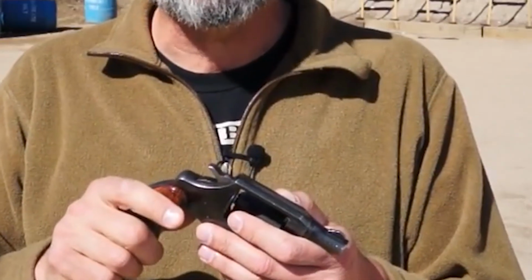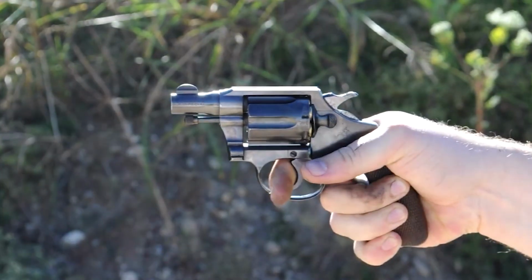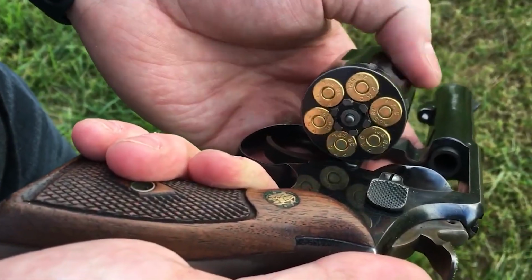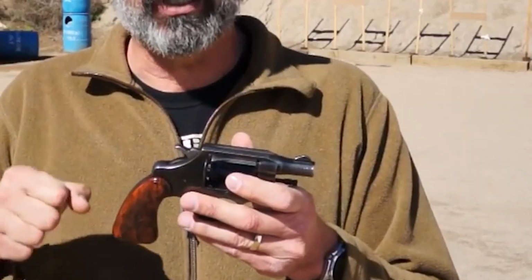Colt took their proven Police Positive action and trimmed the barrel down to 2 inches without sacrificing an ounce of reliability. The all-steel construction absorbs recoil far better than the lightweight alternatives that came later, and the classic Colt lockwork provides an action smoothness that modern revolvers still struggle to match.